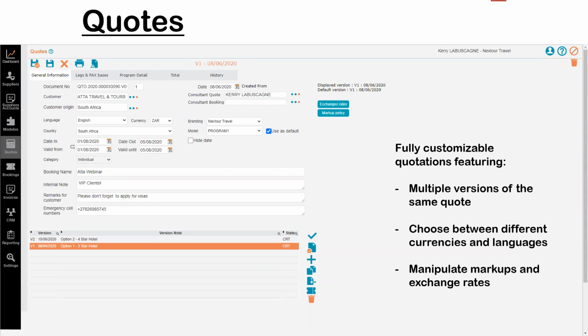Our quote section will allow you to create multiple different options for your client, all within the same quotation, which will obviously cut down on the tedious additional work involved in the quoting process. Exchange rates and markups are also able to be manipulated from within the quotation to make sure that you're offering your client the very best price possible.